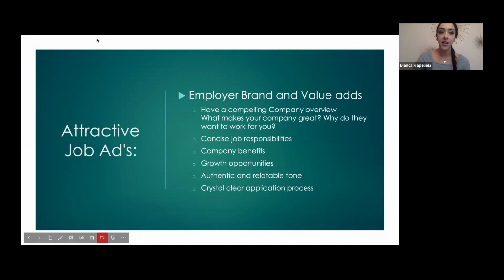So creating attractive job ads, again, you want to have something that when people read it, they're actually interested in the role, but even more so that they're interested in your company. And this is when I always recommend at the top having a compelling company overview. So when people are searching, without even having to look further or research your company, you have a little summary there. So what makes your company great and why do they want to work for you?